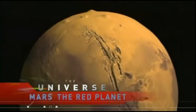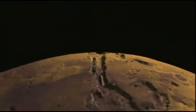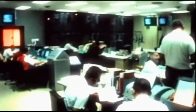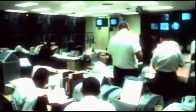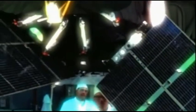Mars had intrigued humankind for thousands of years. And in the mid-20th century, humans finally got a closer look at the mysterious planet. In 1964, the National Aeronautics and Space Administration, NASA, launched a small exploration spacecraft toward the red planet. Its name was Mariner 4. It had a television camera, and its mission was to fly past Mars and send back pictures. It could only make one pass.